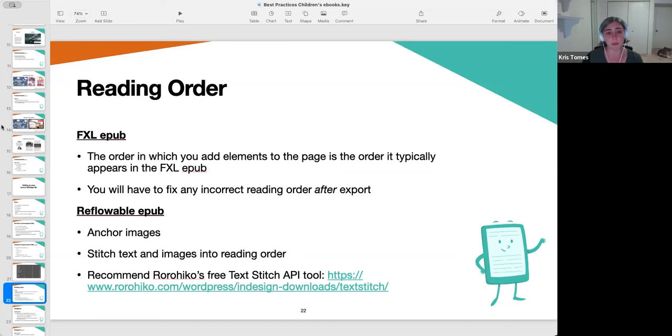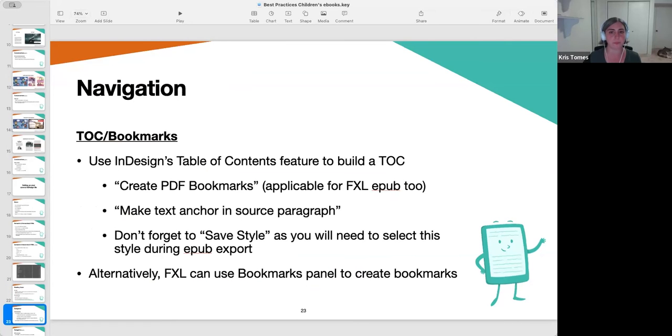For reflowable EPUBs, you'll need to anchor those images into place and then stitch the text and images into reading order. I highly recommend Rorohiko's free text stitch API tool. It is a lifesaver. It very quickly allows you to order your content before exporting to reflowable EPUB.